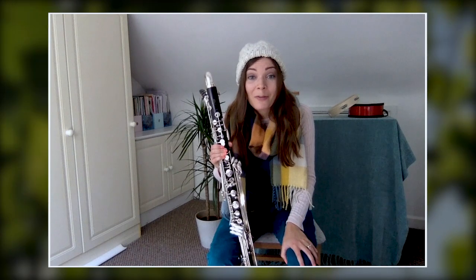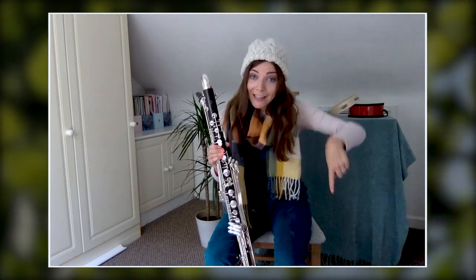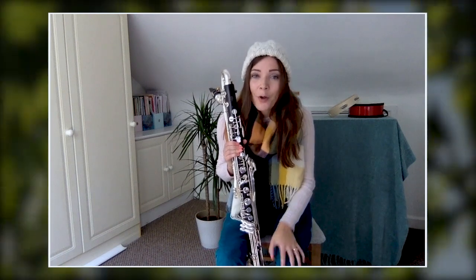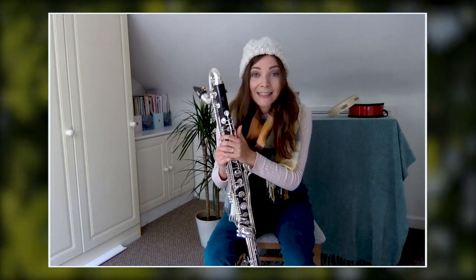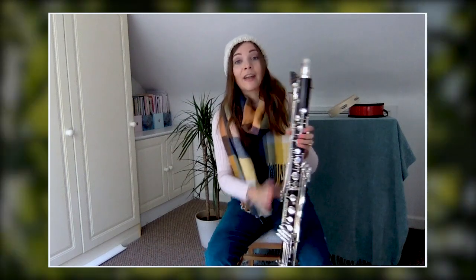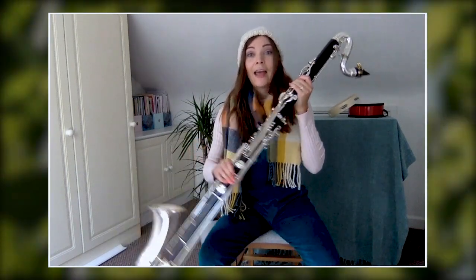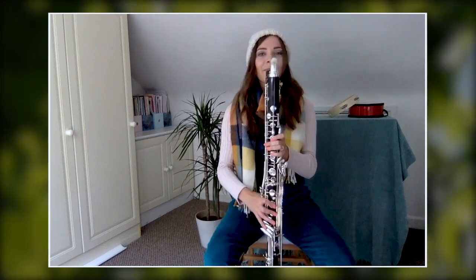Well done, everyone, on following Daisy's high notes and low notes. We're going to have a go at the same thing now, but with the bass clarinet this time. The bass clarinet plays a lot lower because it's so much bigger. See if you can follow reaching up for the high notes and crouching down for the low notes. You might find yourself crouching down a lot more this time.